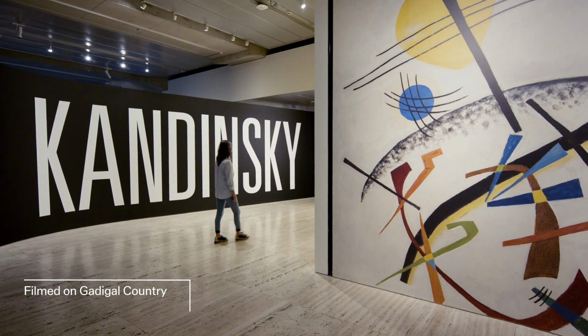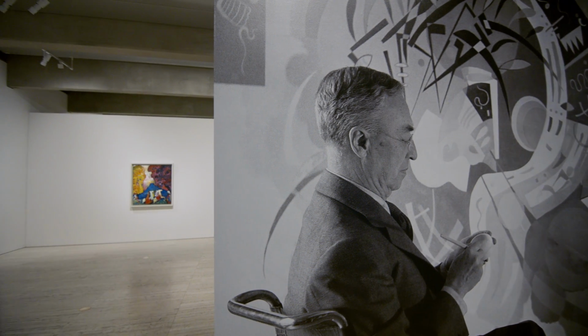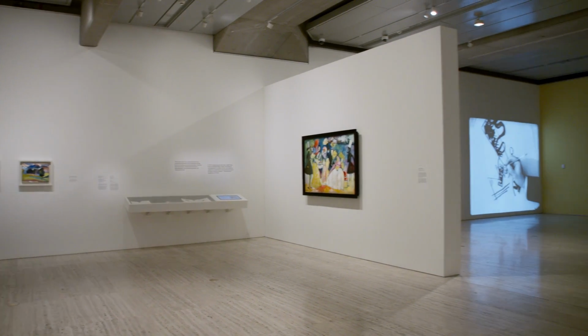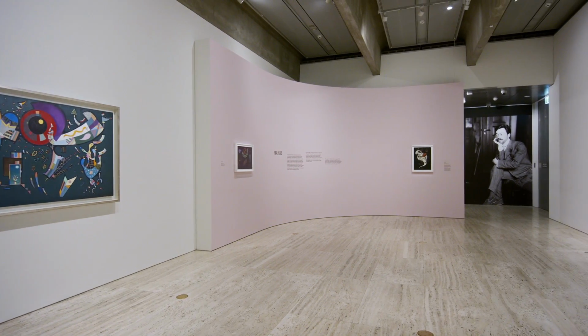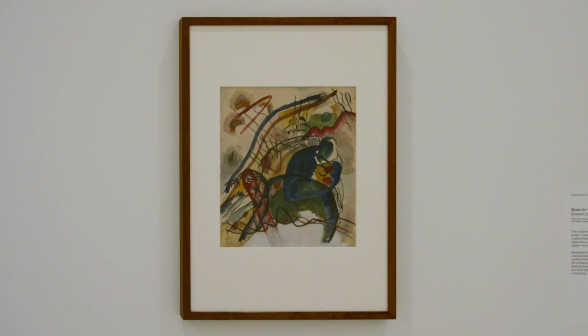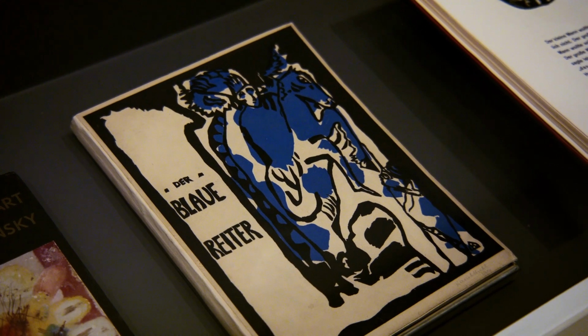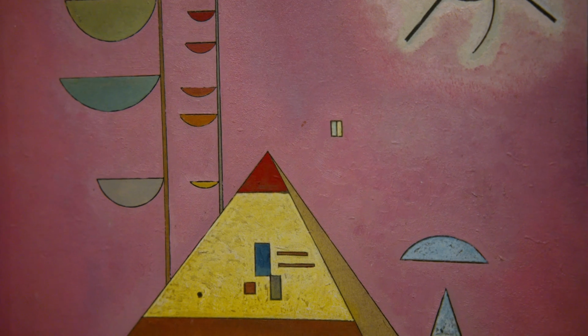Kandinsky is a comprehensive exhibition of this artist's life. It really traces the full arc of his career from his early years in Munich in 1896 until the end of his career in France in 1944. This exhibition brings together 47 paintings from the Guggenheim's collection in New York, as well as the art gallery's wonderful watercolor and a number of illustrated books to really tell a fulsome, comprehensive story of Kandinsky's life and career.